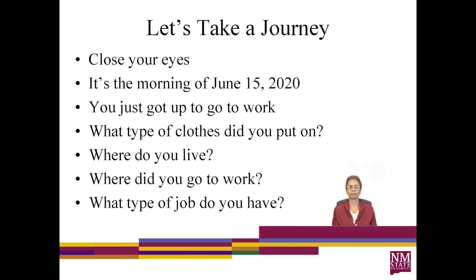Let's take a journey. Close your eyes. It's the morning of June 15, 2020. You just got up to go to work. What type of clothes did you put on? Where do you live? Where do you go to work? What type of job do you have? These are all the things you need to think about in preparing an application for grad school.